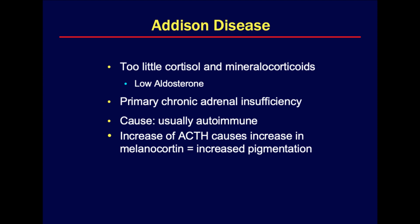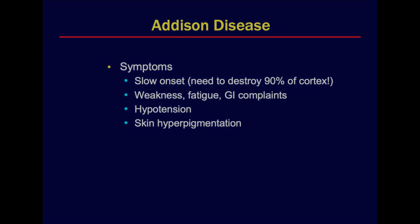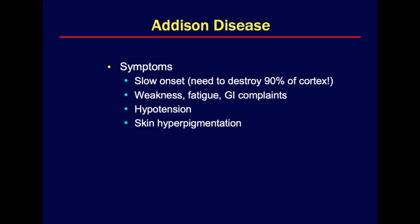So remember, the reason we're producing so much ACTH is that negative feedback thing. I'm not producing enough aldosterone, enough cortisol, and so what my body does is it causes me to produce more ACTH, and that way I now produce more pigmentation. So some of the symptoms of Addison's disease would include, first of all, a slow onset. You need to destroy about 90% of the cortex to really have this disease. And then weakness, fatigue, gastrointestinal complaints, hypotension, and then that skin hyperpigmentation.